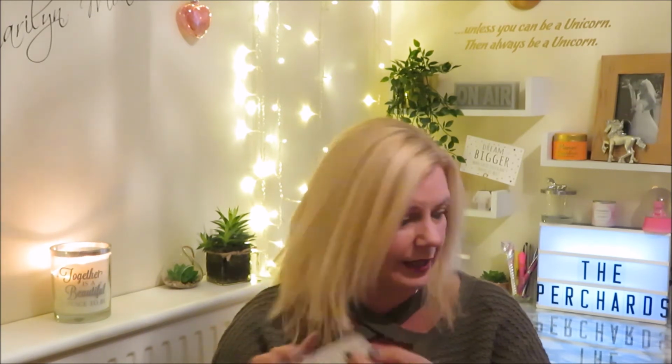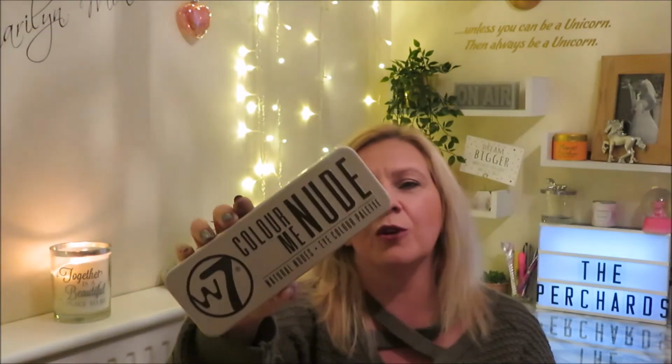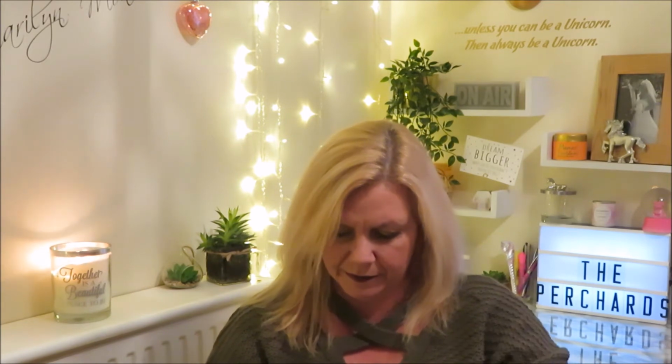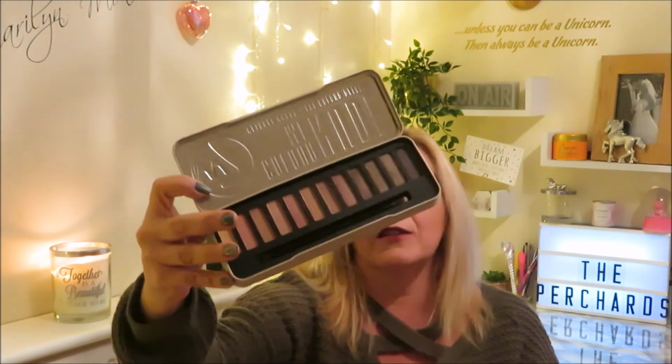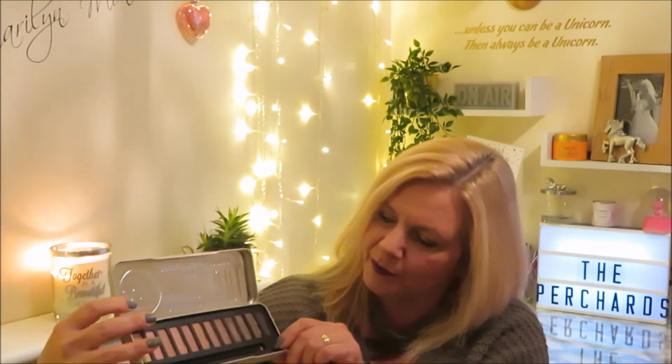So yeah, I also picked up one very similar to this, which again is a W7 palette, Colour Me Nude this one is. And I've been told it's a dupe of Naked 3, which again retails for £39.50. We look inside. I prefer the colours of this one. I think they're absolutely stunning. Again, it's 12 colours. You also get a brush in both of them as well.